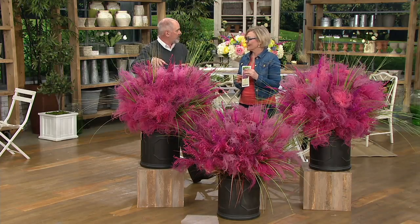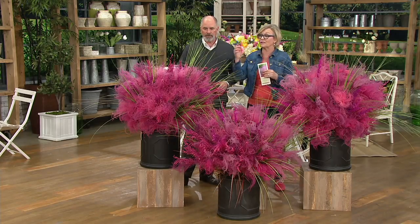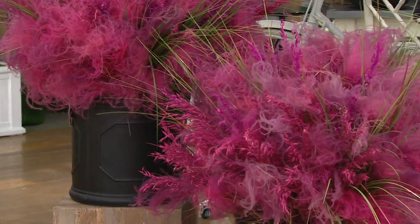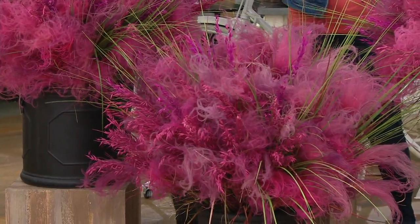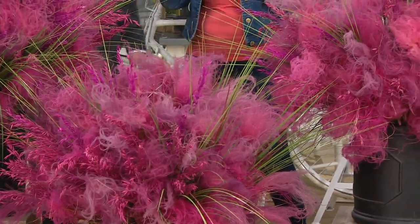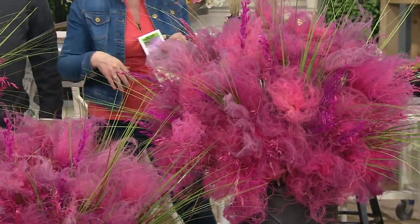This would be perfect in one of those corners. It sure would, and it makes beautiful borders and pathways. And it is something that you can plant further away from the house. Maybe you can't reach your hose out to where this is. You're going to water it in till it's well established, and then Mother Nature is going to take care of this once it's established.